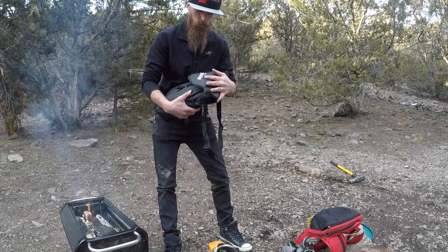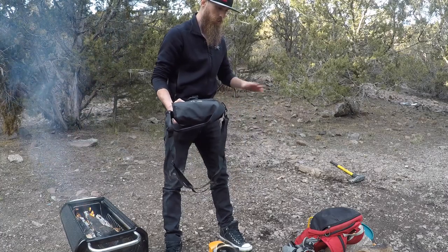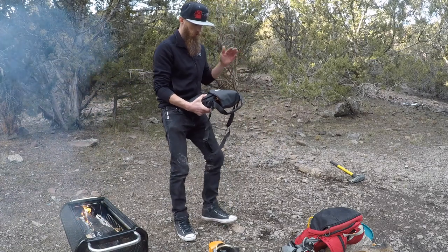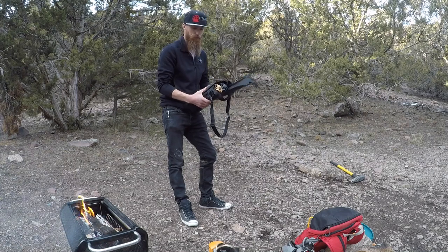Just because if I want to throw one in my car, it may just be me. I may just want to grab two. And then you can disperse the weight and have your kids carry the other one or something like that. So I don't know if I'd get the four or six bag. But it does make it easy to carry that many chairs at once, which is cool.